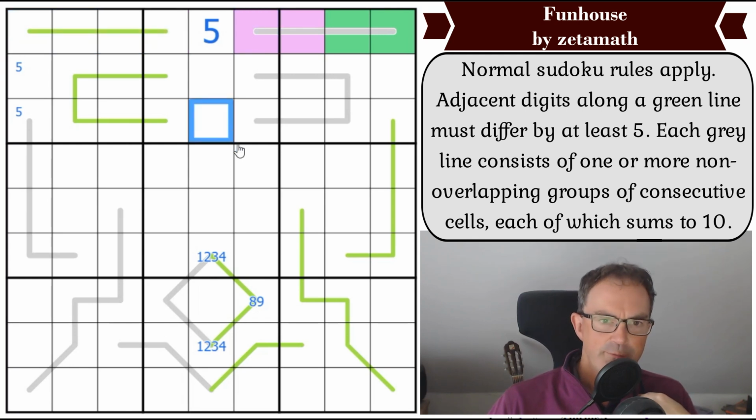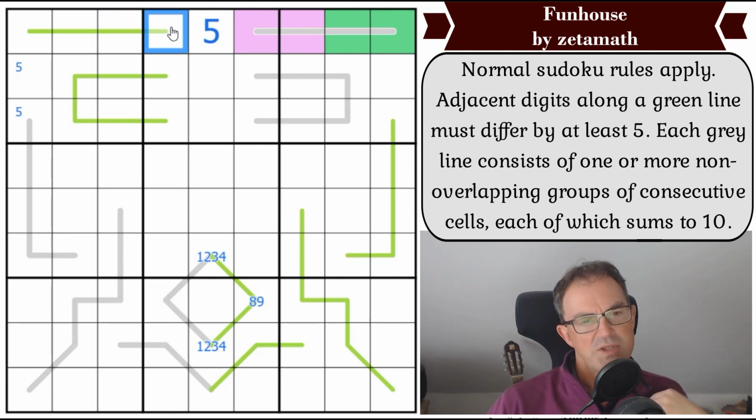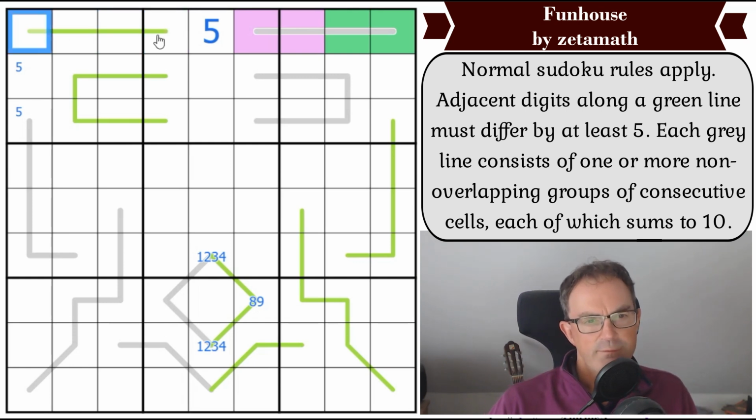I'm wondering about 4 and 6 now in the top row. Do they have to be a pair over here, or could you somehow... If you put 4 in the corner, that would be 9. That would be low. Oh, you could put 6 there. So you could, yeah, you could have 4, 6, 1, 9 in the middle.